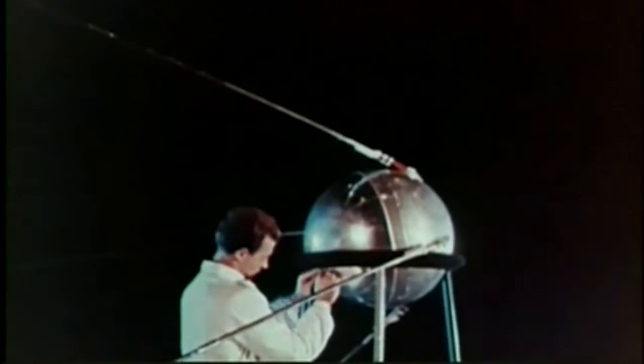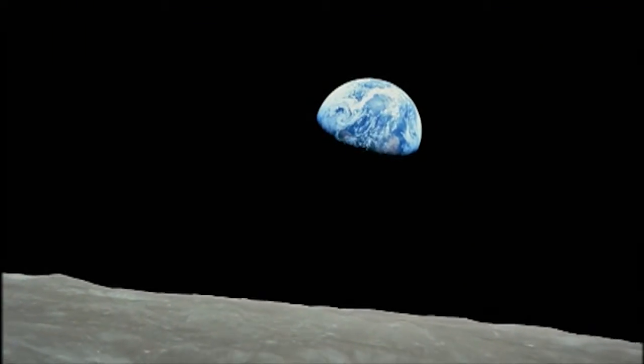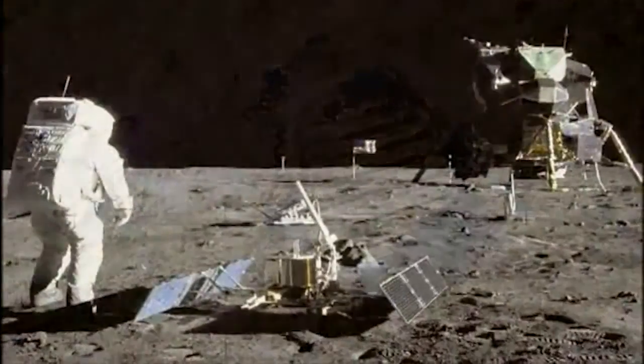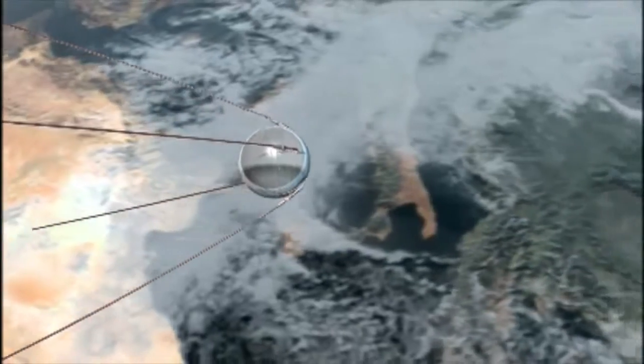For the first time ever, we leave this planet, we go into Earth orbit with a human-made object, and that signals the beginning of a new era, a new age, which we call the space age. And the world has fundamentally changed in the 50 years since that took place.